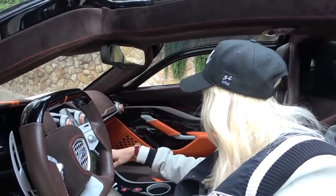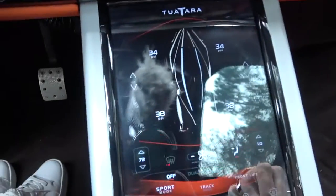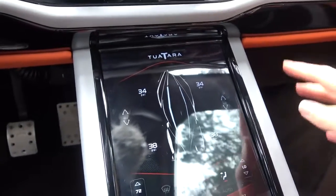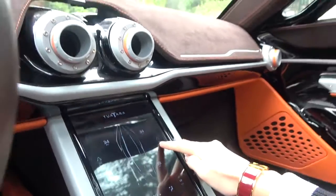And then here, everything is controlled from this touch screen. So there are no buttons, like literally no buttons. If you look around here, there's nothing. Even to open and close the windows, you use this here. Oh, that's already closed. Here we go.